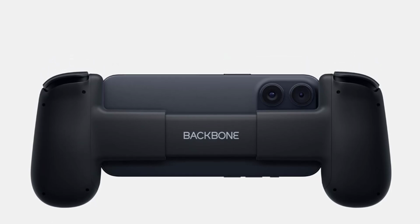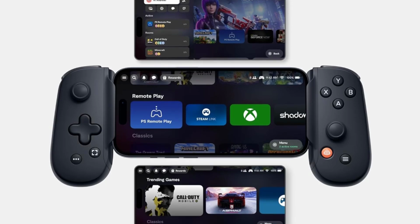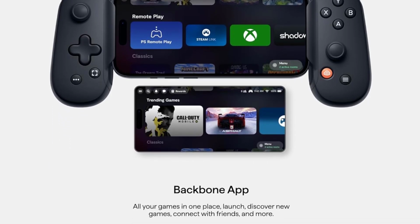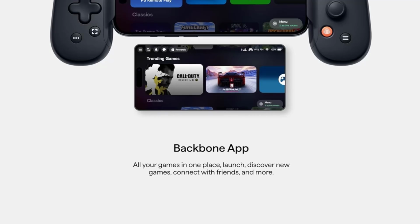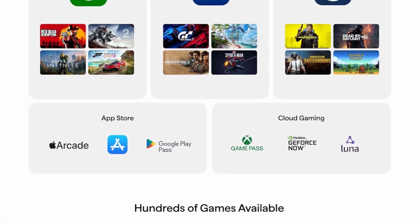You get 1 free month of Backbone Plus, $40 a year thereafter, which adds access to all your games from a single interface, seamless voice chat and multiplayer lobbies, one-tap Twitch streaming, and a few other perks, but you can opt out after the free trial if you don't find any of that useful.